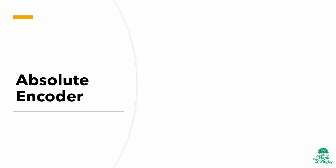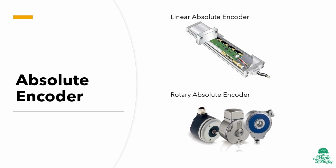Absolute encoders are used in applications where knowing the exact position of an object is important. They are used in situations where the machine or process is inactive for a large percentage of time, or moves at a very slow rate. Also, even if power is lost, the absolute encoder by its design can determine the position of the object, since there is a specific digital signal associated with every position.